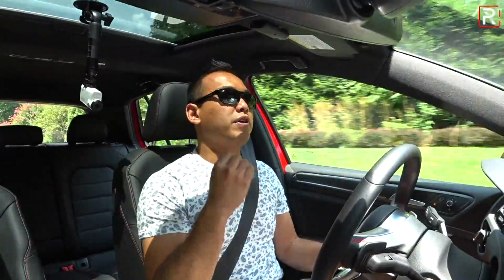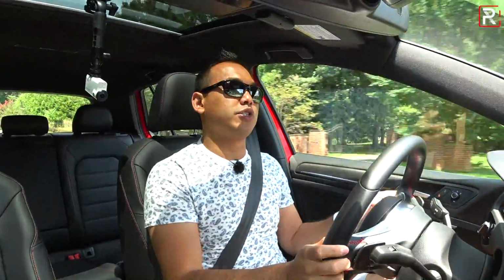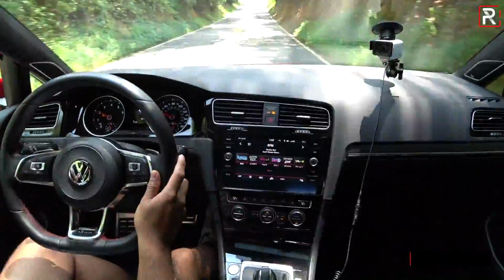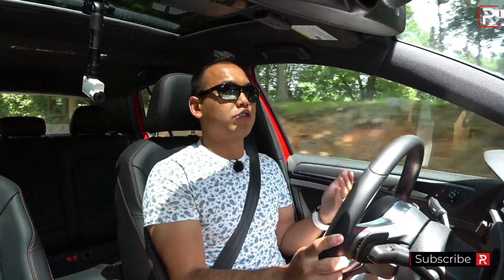It's still great. Even in sport mode here, the ride quality is really comfortable. And this is why the GTI is still the perfect hot hatch as a daily driver, because it's so comfortable when you want it to be. Yet when you put it into sport mode, you start attacking your favorite back roads, it can be sporty as well. And that's very important when you're looking at a hot hatch as a daily driver.